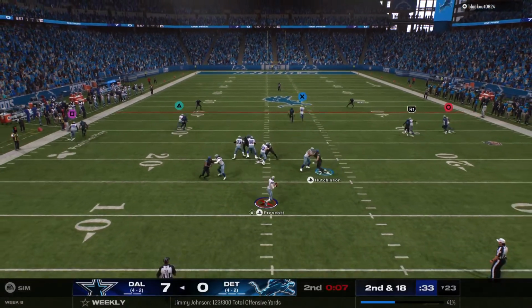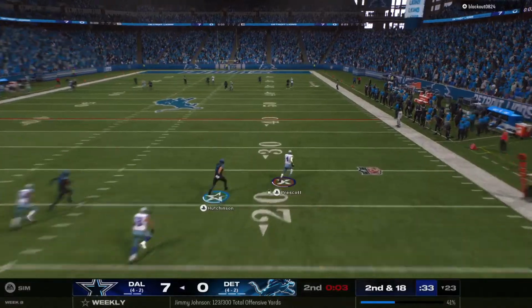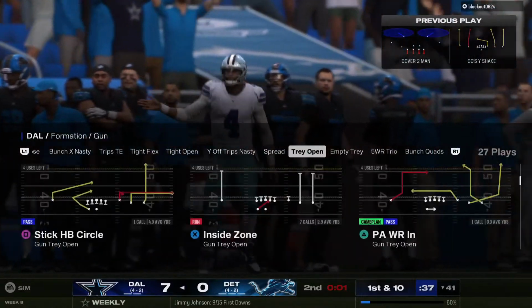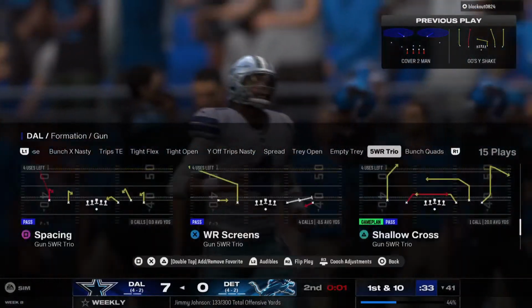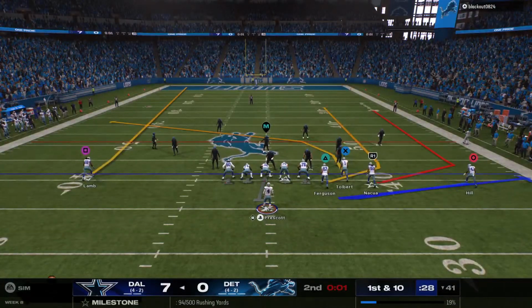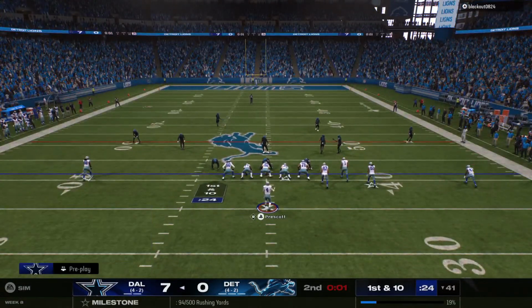Here's Prescott. Eluding the pressure right. And past the 40 before he's out of bounds. The sack on first down took him out of a traditional running play and put him in a passing situation, but didn't stop him from running anyway, did it? No, I was surprised when he took off. I thought, oh, he's got some space. He might pick up 5, 6, 7 yards. He goes all the way and picks up the first.